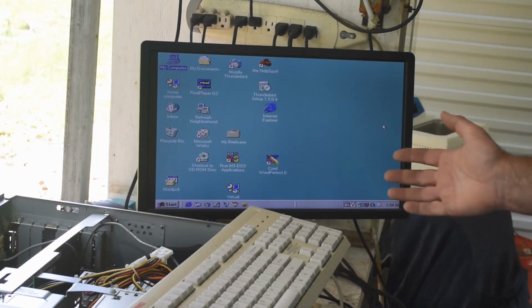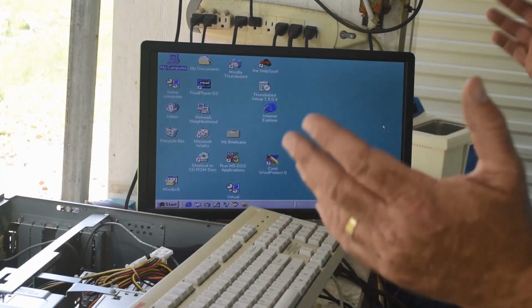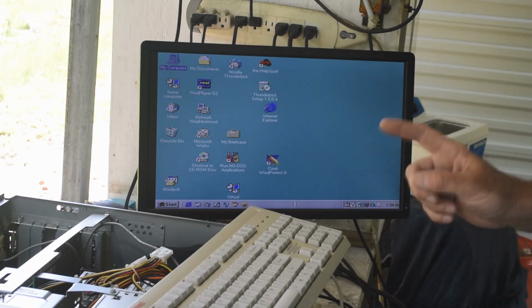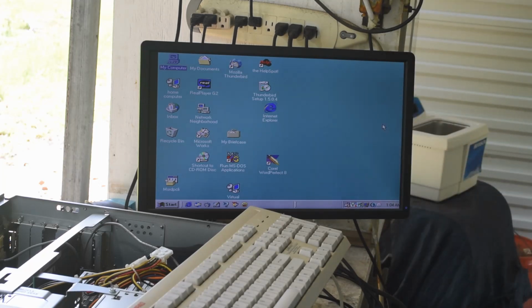So what I might do is I might just clean this up, put it on eBay and sell it. I mean, why not? I've got several of these vintage machines already. I don't really need another one. My wife will tell you, I don't need another one. So, yeah, I think I'll clean it up and put it on eBay and sell it to somebody. Or maybe Facebook Marketplace.